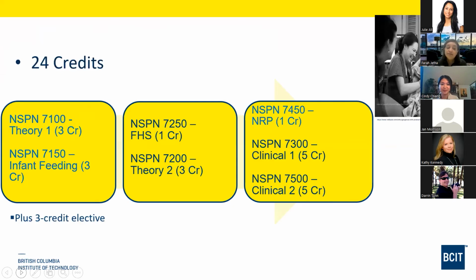So this is a 24 credit program, and as you can see, the courses are listed there. We've got three theory courses, a couple of workshops. Our workshops are 1 credit courses, which are $72.50 and $74.50. I won't inundate you with the specifics of the courses, but we've got 3 theory courses, which are 3 credits each, 2 workshops, which are 1 credit each, and then the 2 clinical courses, which are 5 credits each, and a 3 credit elective. If you're interested in our electives, we've got a whole slew of electives listed on our website.